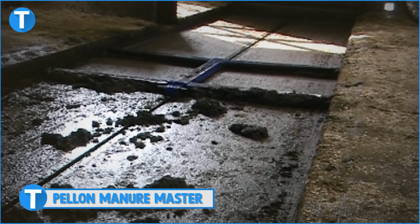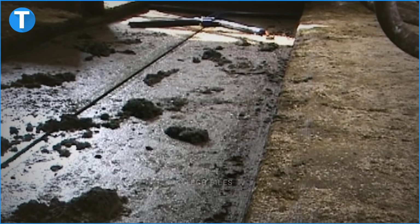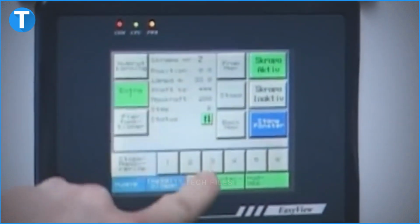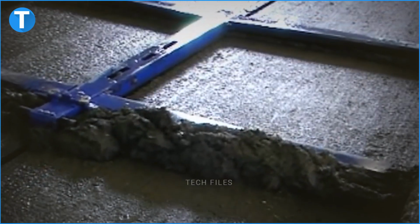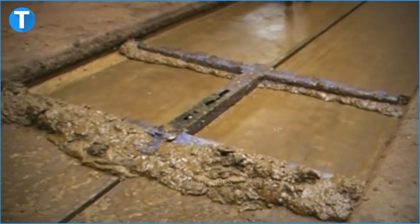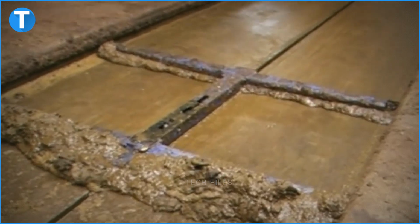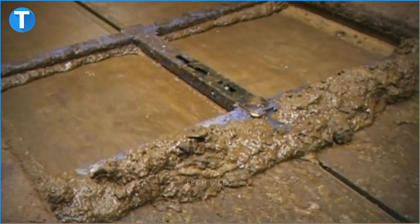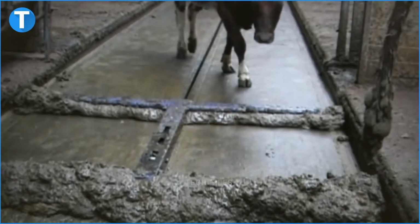Number 1. Pelon Manure Master. The Pelon Manure Master has a cast, immersed element for separating urine, a computer that controls the entire system, a double scrape wing, and wire traction equipment that functions based on the friction feed principle. The Manure Master is a single unit of 250 watts and is capable of working on alleys with a length of 120 meters and a width of 4 meters.